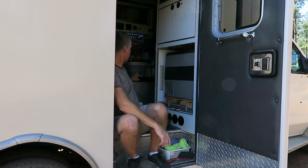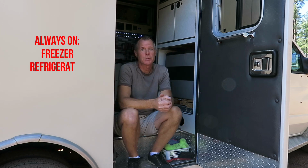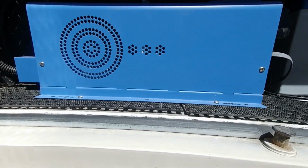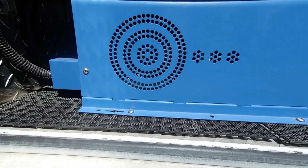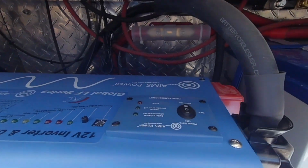I have a freezer, I also have a refrigerator, and I have a Wii Boost, and those three items run 24 hours a day, 7 days a week. They're hardwired, 12 volt, and they run all the time. In addition to those, items that I use off and on: I turn on my inverter to plug in my laptop and charge it to watch TV.